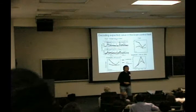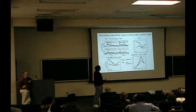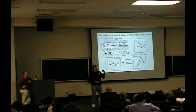And I should mention that this occurs for preference, but also for the magnitude of reward, whether you're expecting a larger or smaller reward. And also even for the probability. So sometimes we indicate whether 80% of the time you get a reward or only 40% of the time.